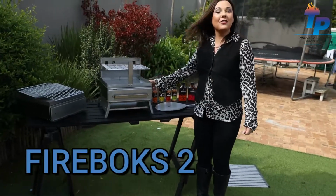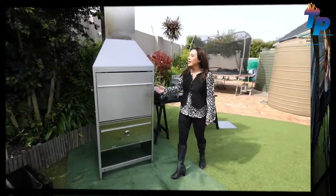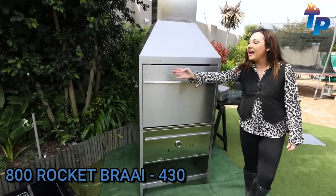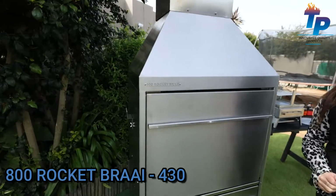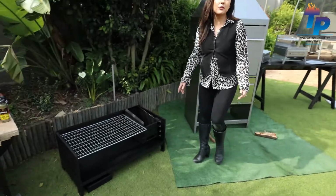Wow. Okay, first of all, we're going to introduce the new Fireboks 2. Bingo. Okay, so over here we've got a new product. We call it the 800 Rocket Braai. This Go. Alright, we're moving over to the tabletop mild steel.